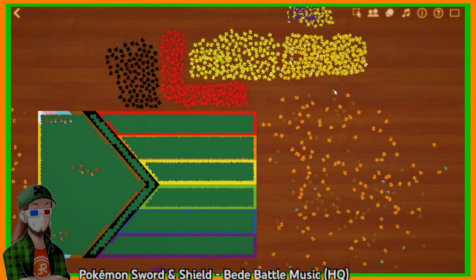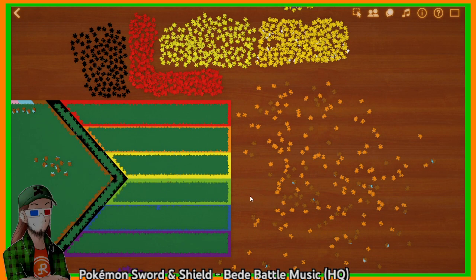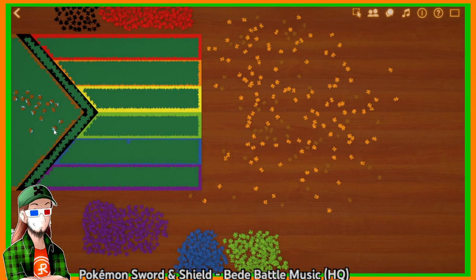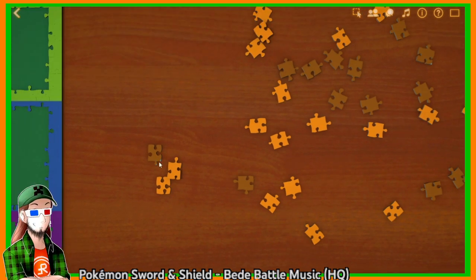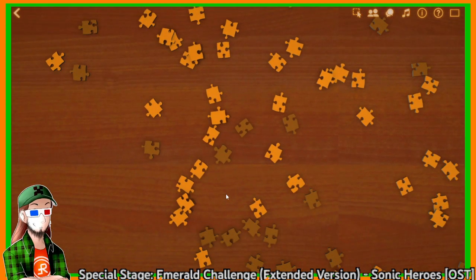Is this gonna be annoying? Like, move the screen constantly. A lot of them are easy to see. Very luckily. But we still gotta do a quick scan for any pieces that might be like this. This one. Any pieces that might have very small bits of blue.